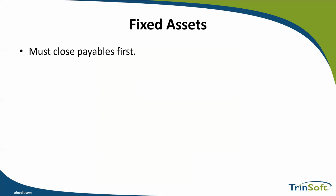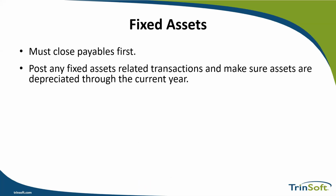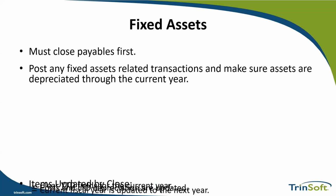All right, so once 1099s and payables are complete, you then move to fixed assets module, which again, shouldn't be closed until your payables module has been fully closed first. If you have multiple fixed asset books, you can close them each separately. However, each must be closed prior to closing the general ledger year. Prior to closing the fixed assets module, be sure to post any additions, charges, transfers, retirement, or depreciation that maybe hadn't been posted throughout the year. Be sure and catch that up.